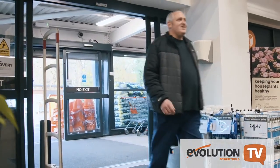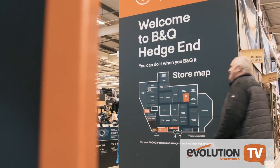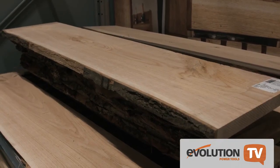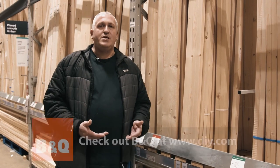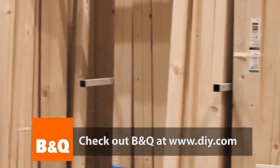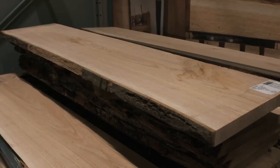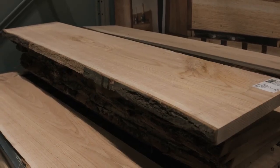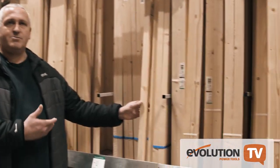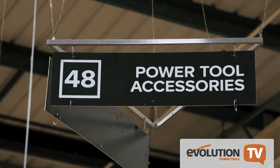So I'm at my local B&Q in Hedge End, just having a look at some timber. If you've got a particular project in mind, if I wanted to build a bench or something in the house, I can then use something like this. If I get a bigger bit, then I can cut it down myself. But if you haven't got a table saw, obviously you've got the smaller pieces that you can actually use.